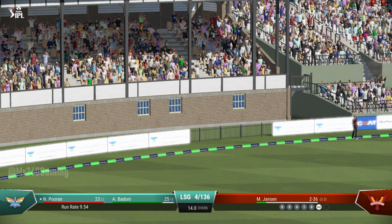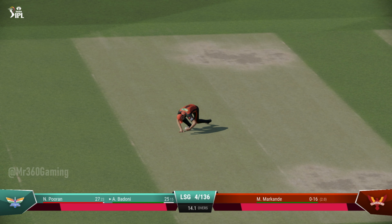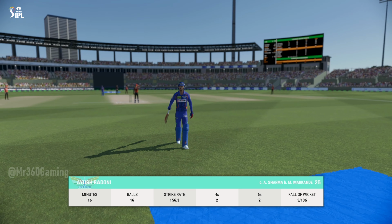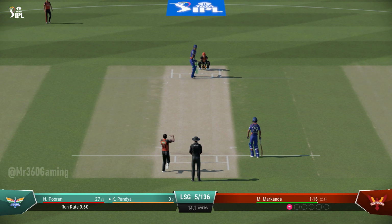You don't chase those down. Brilliantly timed. Dives and takes a very good catch. A great innings coming to an end. Brilliant scoring. It was a very entertaining performance. A long way to walk out here just to walk straight back.